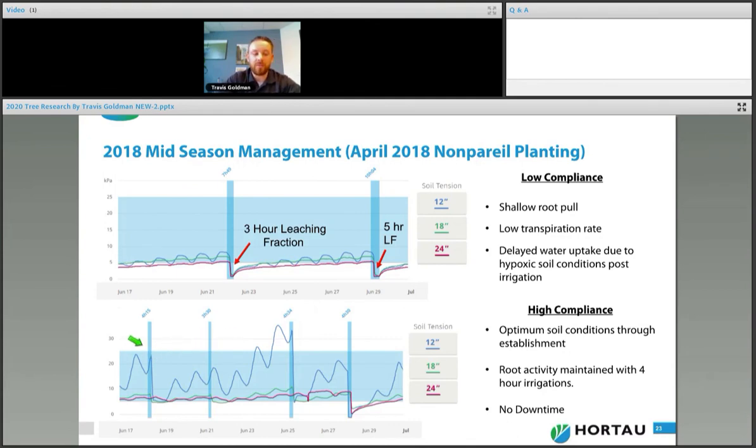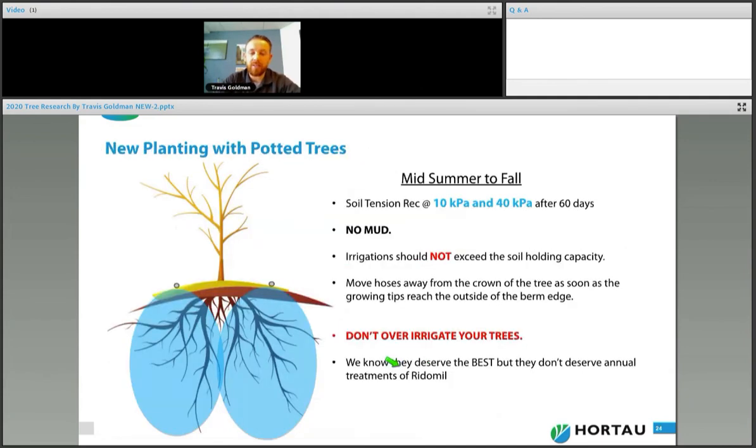Looking at our high compliance field, you can see that this grower is applying anywhere between 3, 4, and 5 hours of water. What that's doing is they're simply applying water that the tree is consuming. They're allowing oxygen to enter into that root system and allowing that tree to expand vegetatively below the soil surface, increasing the surface area of our root system and helping out with nutritional uptake. Throughout this whole procedure, they did get a little bit dry, but overall, you're seeing strong transpirational gains with increasing tension every single day. This is exactly what you want to see: very active roots as you're establishing this orchard.